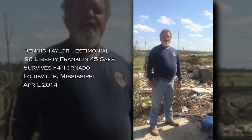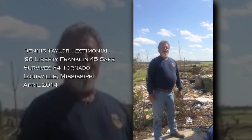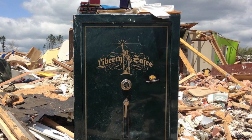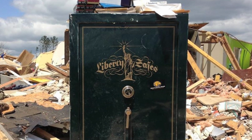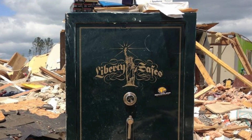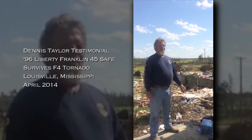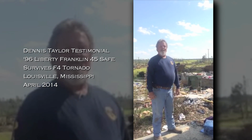You know, a salesman can tell you about a product, how good it is, but they may not personally know. Well, I can tell you one thing. This Liberty Safe that I had, it made it through 185 mile an hour winds. It is a good product. It withstood an EF4 tornado that completely destroyed my home, and everything in it was saved. And there's some things in there that could not be replaced. I can replace a home, but some of the things in my safe are irreplaceable, and that Liberty Safe saved it.